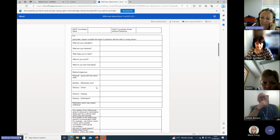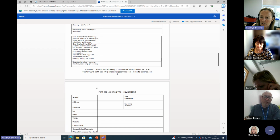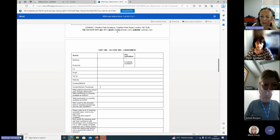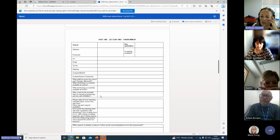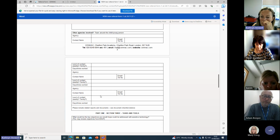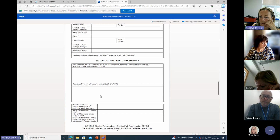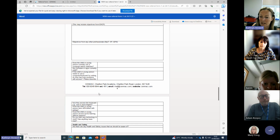So you'll see here all these questions that relate to the child, and then the second section is all about the environment. So here it's really helpful if we've got the technician's details right from the beginning, and we know a bit about the technology that's already used within the school, and contact details for other professionals and people that might be coming in to see the student. And then we've got section three, which is all about the tasks and the tools, so how that relates to the EHCP or other professionals, as I was explaining before.